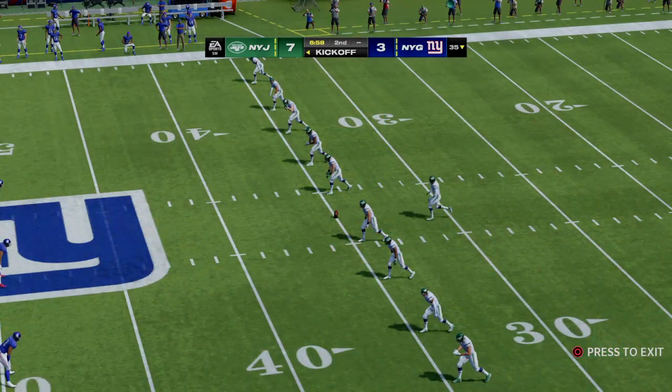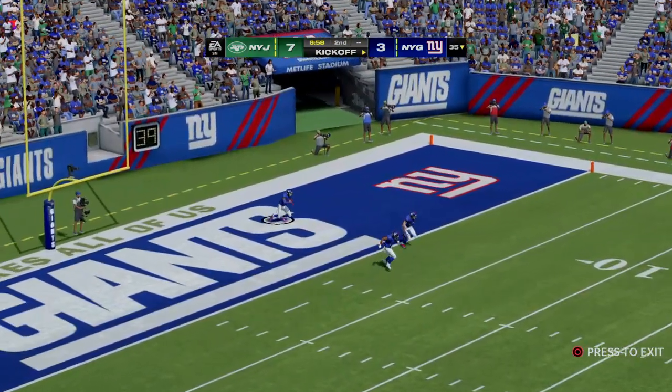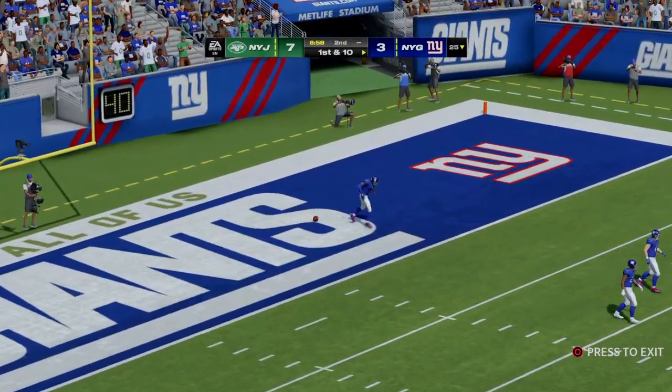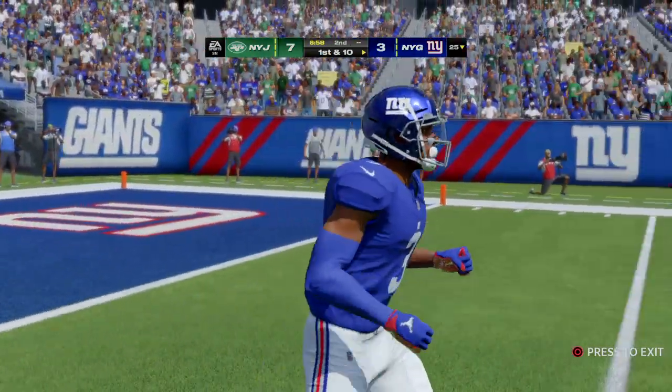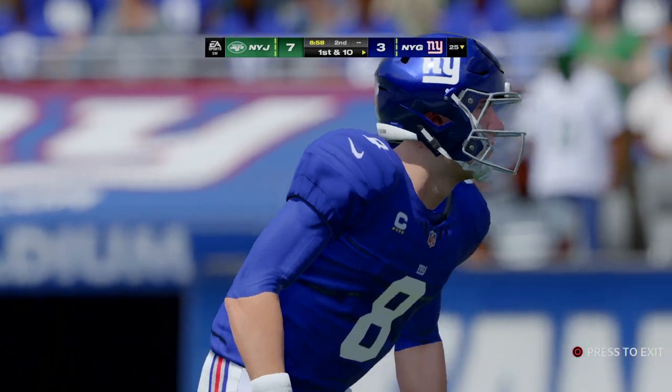Morstead out now following the touchdown to kick. And they'll put up the stop sign there as his guys will get it at the 25. And the Giants ready to come out now.